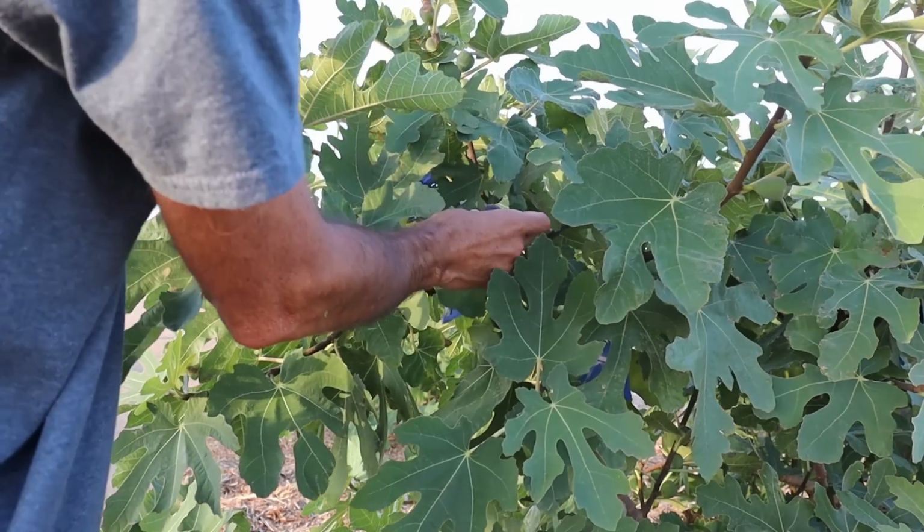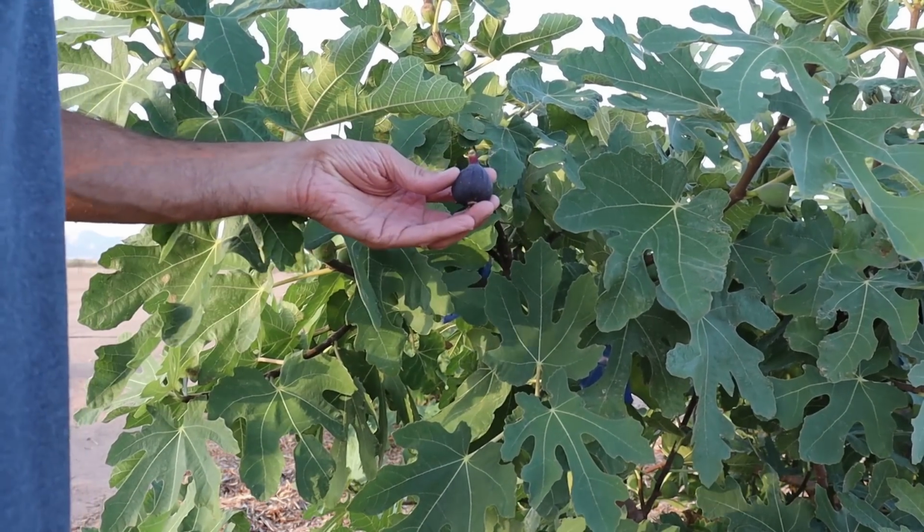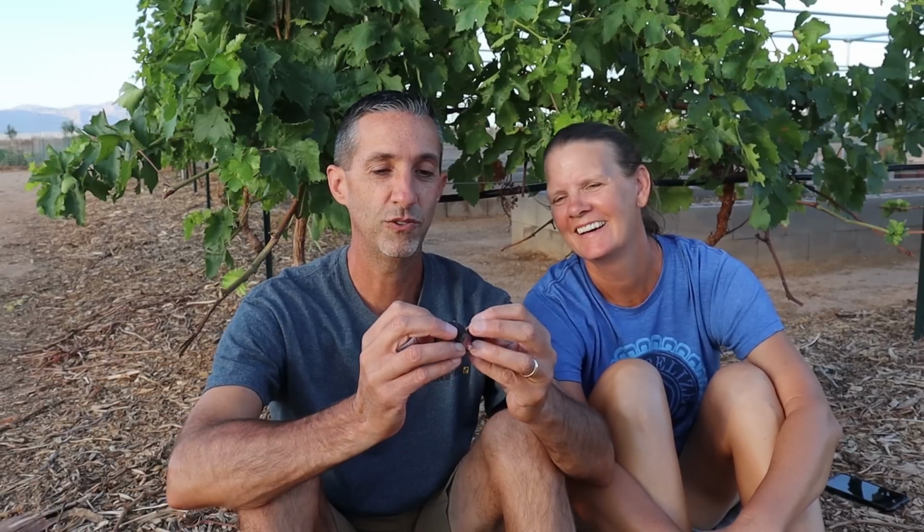But more importantly, we have our first black mission fig. It got a little bit of damage from a bird, and I didn't see any bugs in there. So, do you want to try it real quick? Give me the half that doesn't have the bug bite. Oh, great. So I got the whole half with. Ooh, yeah, that's nice and ripe.